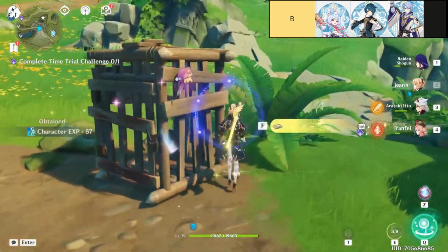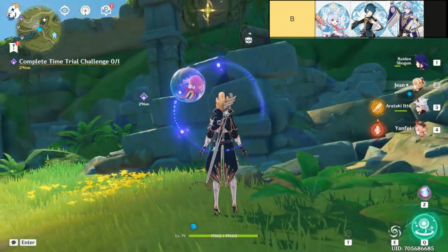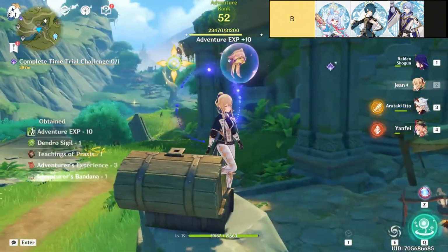Sure, at Constellation 6, Sigewinne can shine a bit brighter, but let's be real, most players aren't getting that lucky with a 5-star character. Speaking of 5-star characters, let's talk about Xingqiu from Liyue. He's been a staple in the game since day one, and it's easy to see why.